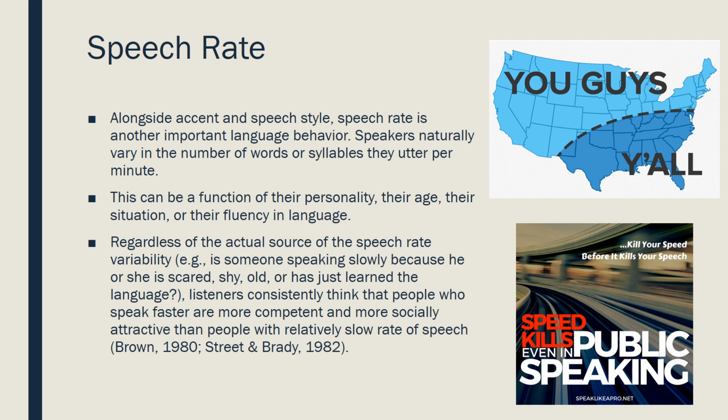Kill your speed before it kills your speech. Speed kills even in public speaking. So, having that ability to speak publicly is very difficult. It's the number one fear in the United States. But once you master it and you learn the nuances, then it is something like any other skill, like riding a bike. You just learn the best ways to do things.